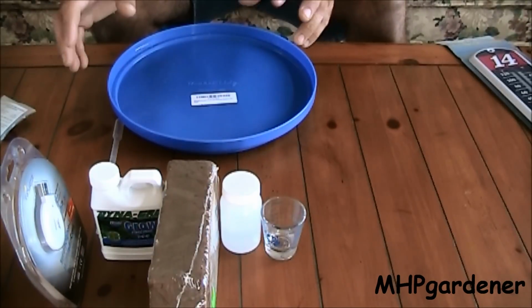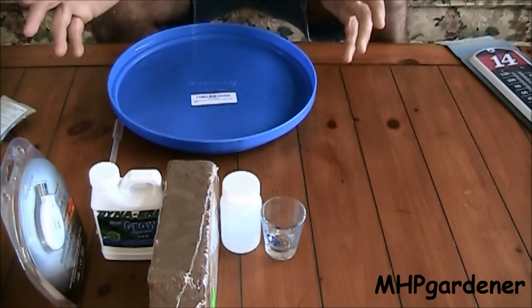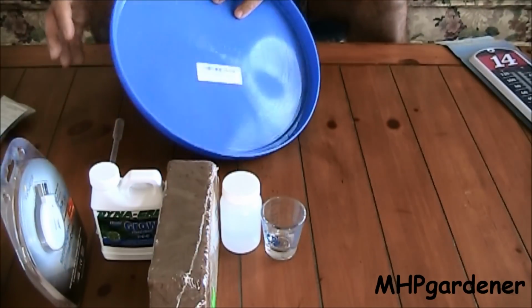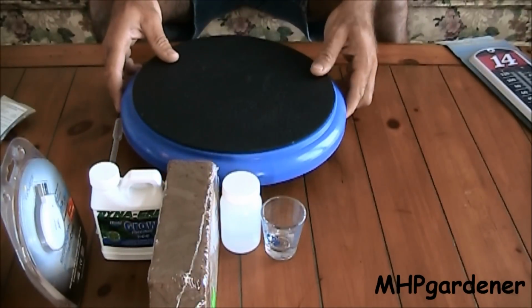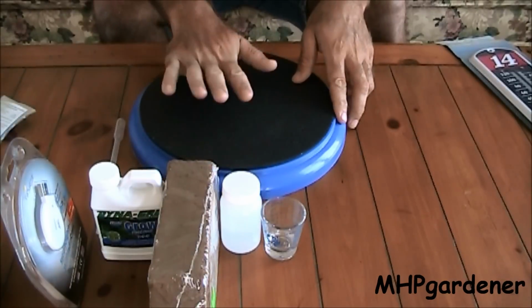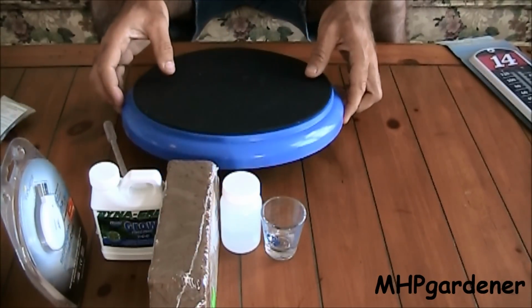And he knows that I'm prone to do a video where I just pull up a bucket and sit down, and that may not be the most comfortable thing. So he sent me a padded lid for my 5-gallon buckets. How cool is that? I can sit on there. It gives me a little bit of comfort anyway.